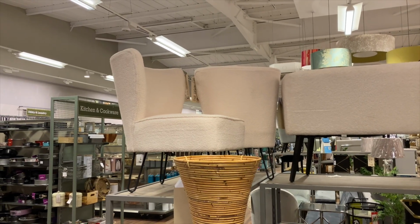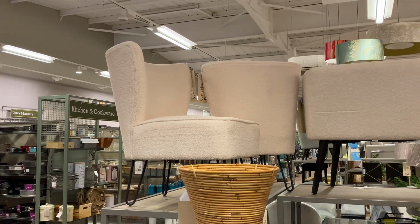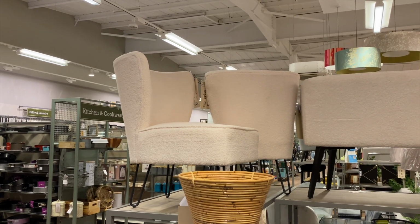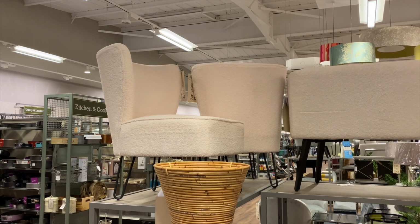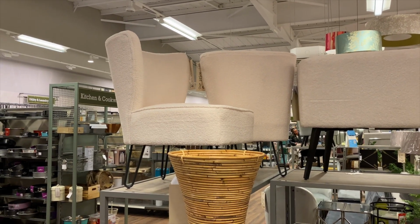They still have that chair in stock. They had that in here when I last came, and it's absolutely stunning. I would love to have that in my spare bedroom if I didn't have a chair already.